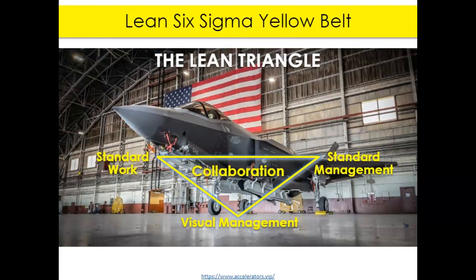The core fundamental of lean, whether it be yellow belt, black belt, green belt, white belt, one of the most important elements of lean that I've learned in my 20 years is the lean triangle. The lean triangle calls out collaboration as the most important core element of lean. When you think about that on a team, any team, any company, any environment that's competitive, strives for competitive greatness, collaboration is at the core. The lean triangle calls out standard work, visual management, and standard management as the three pillars of the triangle. And so that's what you learn.